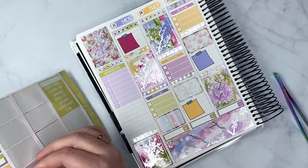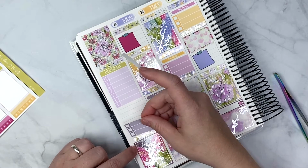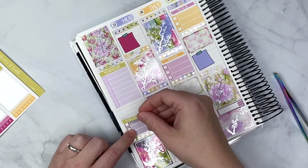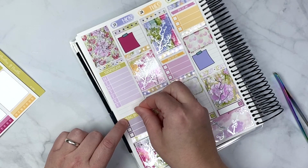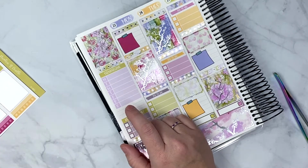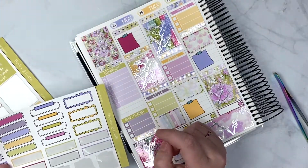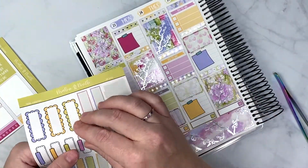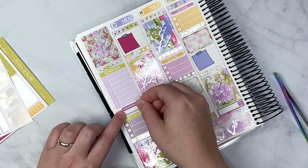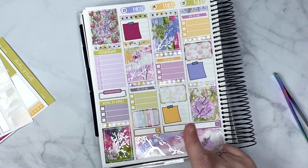Okay, trying to figure out what to do. Let's see. We will put the being an adult sticker down because sometimes, you know, you just have to be an adult. Okay, and then that leaves me with this space right here. And I don't know what to put. I think I'm just going to use one of these, and maybe what I'll put in there is either what book I'm listening to or what podcast I'm listening to when I work. So I think we are golden.